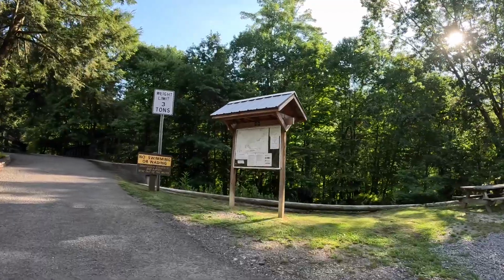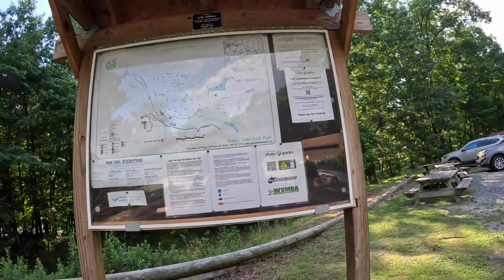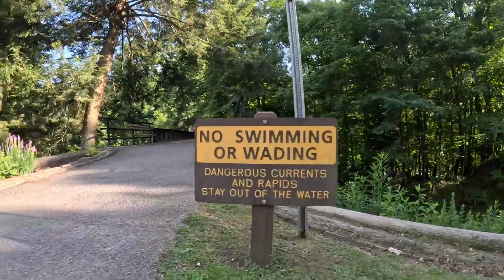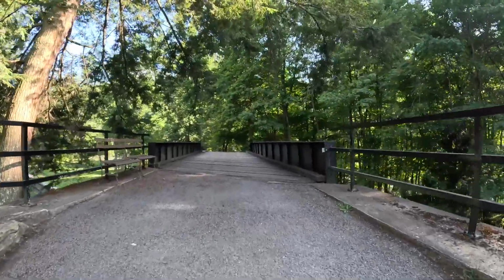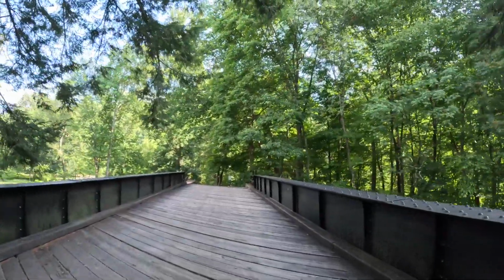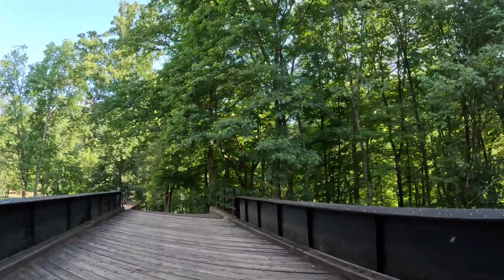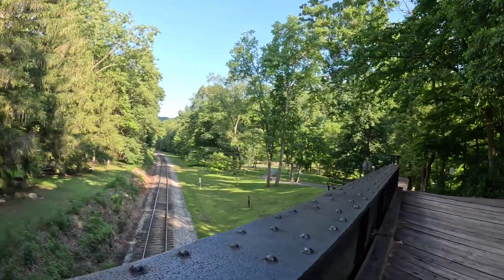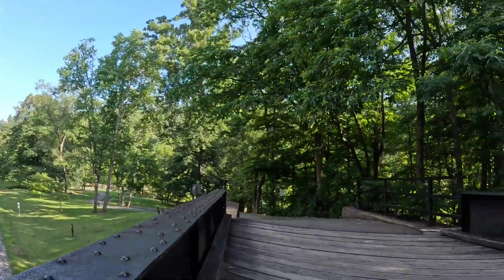Here we got a pretty good little map of the area. Gives you some good trails. It's not too bad of a ride down in here. I think this is maybe the CSX Railroad. I'm not sure where it runs to or from. Trains definitely do come and go through here. It's definitely pretty neat to see. Very scenic.